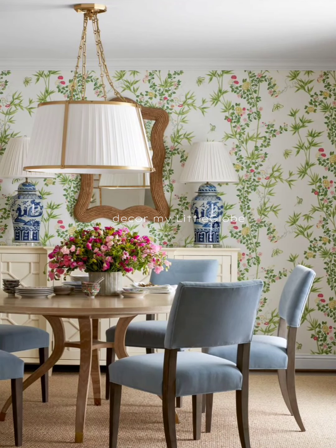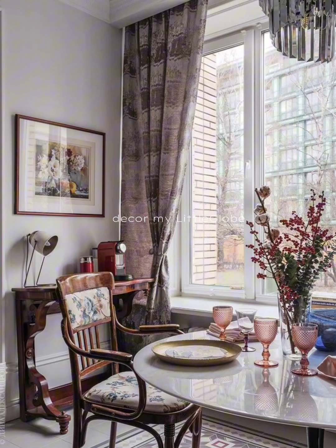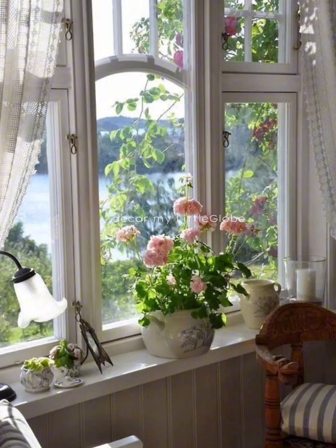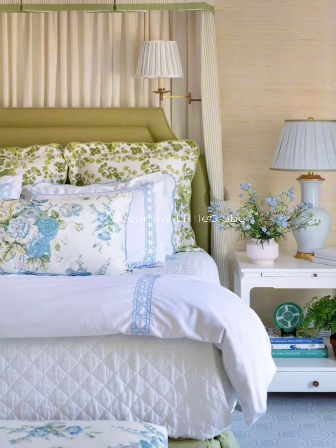The foundation of any classical cottage decor starts with a soothing color palette. Use soft neutrals like whites, creams, and beiges to create a light and airy feel. Incorporate pastel shades such as mint green, baby blue, and soft pink to add subtle pops of color. Utilize natural colors found in nature, such as sage green and sky blue, to enhance the serene atmosphere.